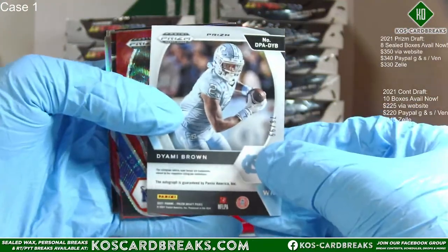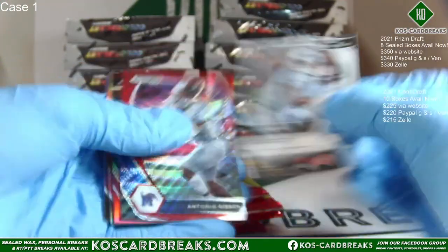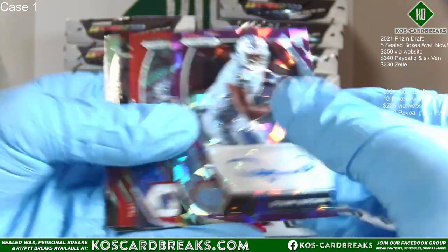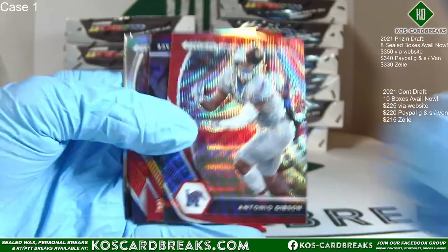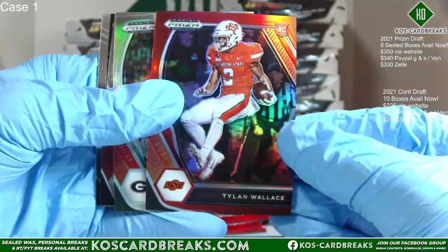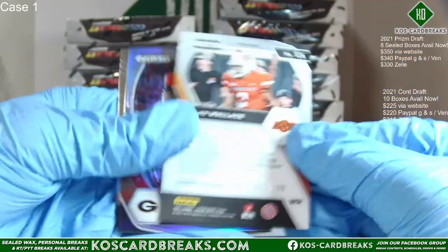Yami Brown, 76 out of 99. Purple ice. First purple ice we pulled. Yami Brown. Antonio Gibson, red wave. Tylan Wallace. It's going to be a red parallel out of 299.